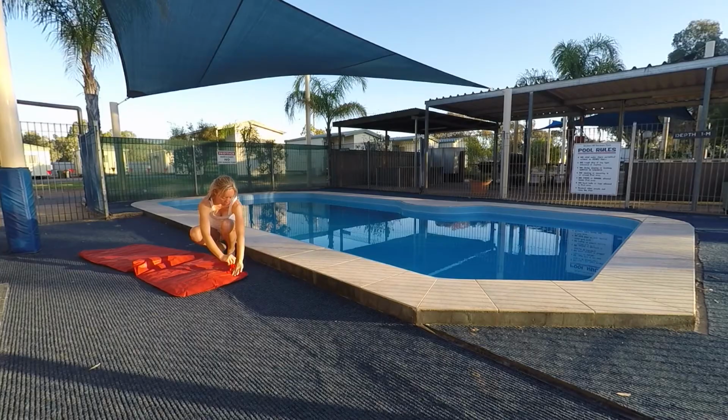We've just had our second night at Broken Hill. We've had a pretty average night's sleep last night. It was stinking hot, so neither of us could go to sleep. But Hayden's airbed's gone down, so that would have been really nice for him. So I'm off to the pool to see if we can fix it.